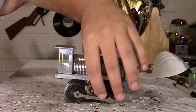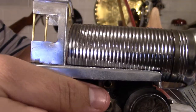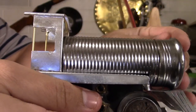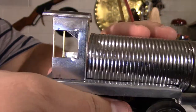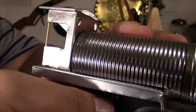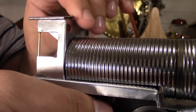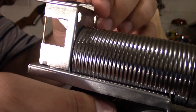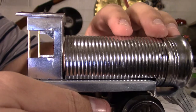And there we have the cab. Try to get a little closer without knocking anything off. Again, this will be attached at some point, but I'm quite happy with it. The roof is on fairly tight. It can be slid off, but I'm not too concerned. I could put a little bit of adhesive on it, but I'm not too worried.